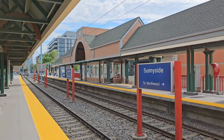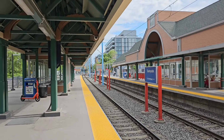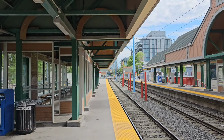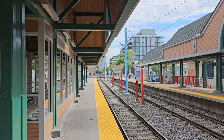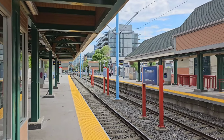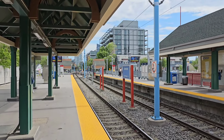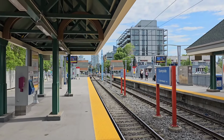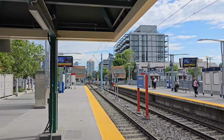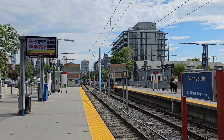Just got down at Sunnyside C-Train station and going towards Calgary Kensington. I think after a long time I'm here in Calgary Kensington. Sunnyside station is on the Red Line towards Tuscany.